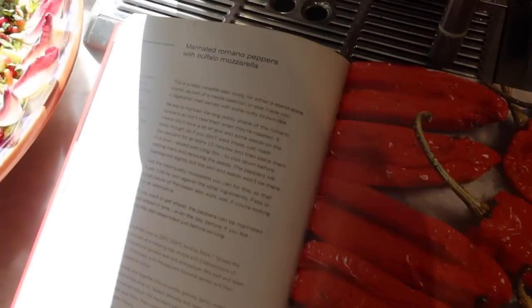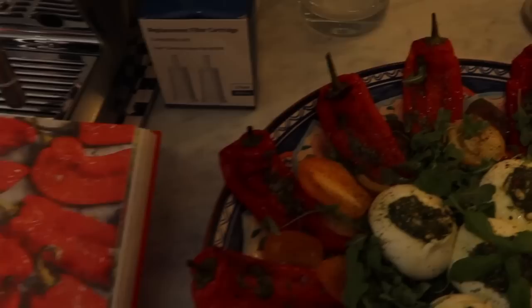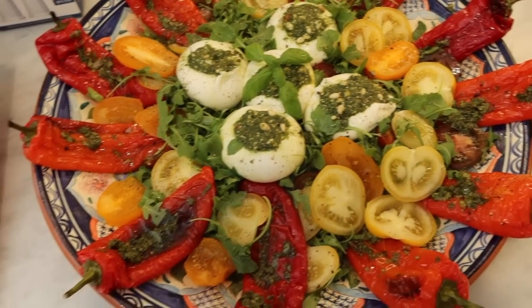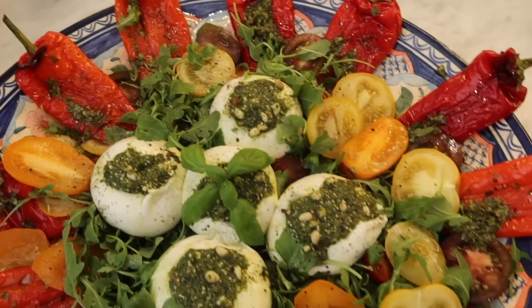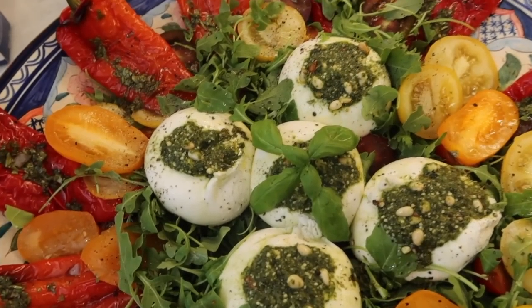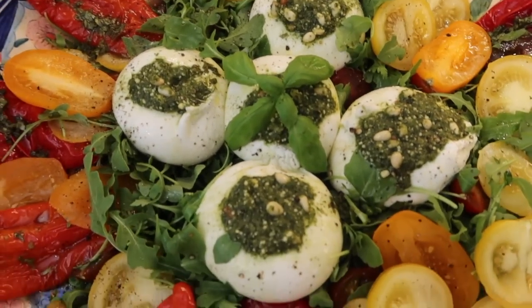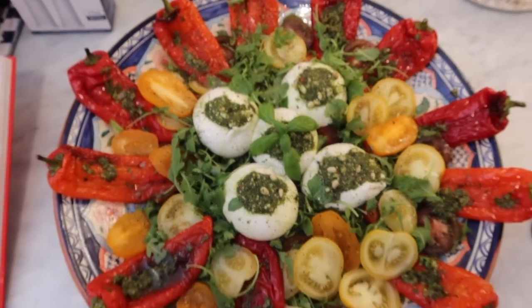I've done a little bit of a difference. So this is marinated Romano peppers, and I've done the peppers around the edge, which smell incredible, and I've added in a bed of rocket, heirloom tomatoes, and my favorite thing in the world is burrata. So we have 5 burratas in the middle, homemade pesto, salt and pepper, and I think that's going to be delicious.